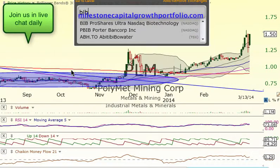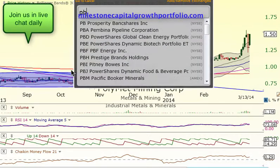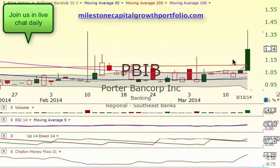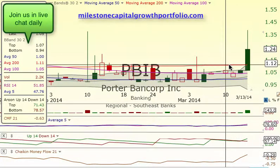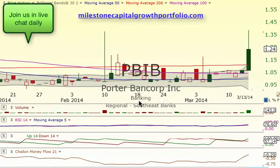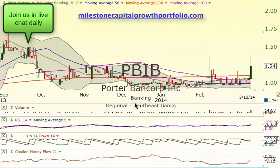PBIB is another one. We've been tracking this one. The break of the 200-day moving average today was fantastic, and now it's starting to get the volume into it. Relative strength has kicked up, and your money flow has moved to the upside. PBIB has a little ways to go here.